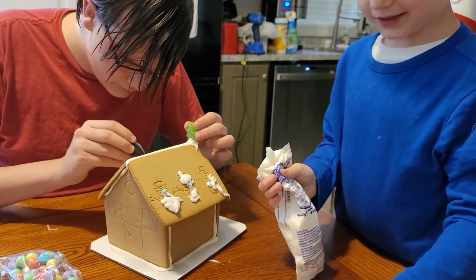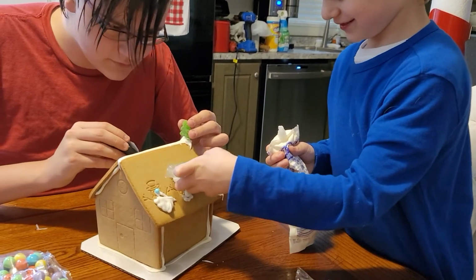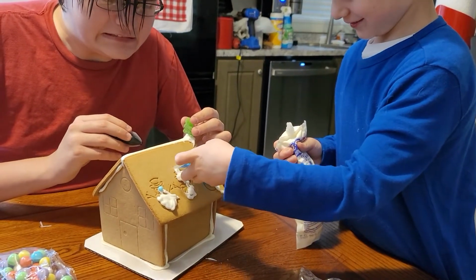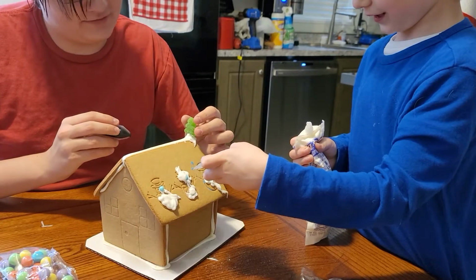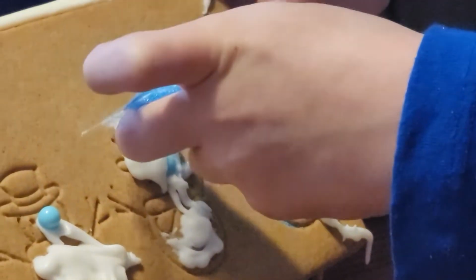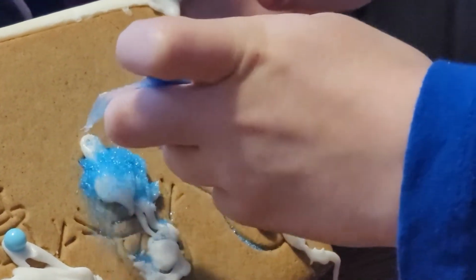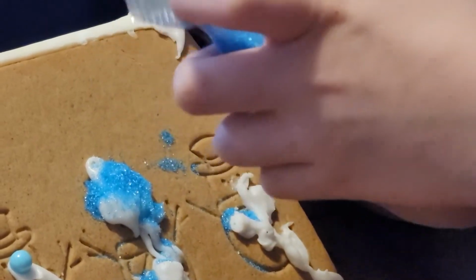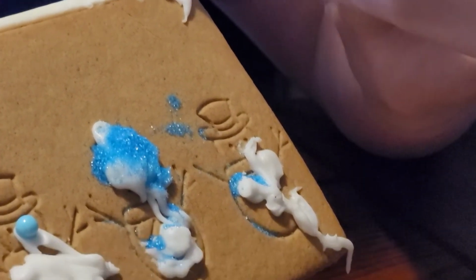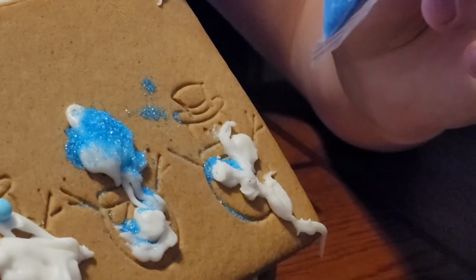Now, I think that's probably enough. Oh, dear Lord. Okay. Wow. It's staying on. Hey, it's staying on. Well, yeah, it's like glitter. Remember, every single speck that falls off is wasted. Okay, go wash your hands now.